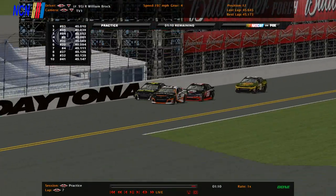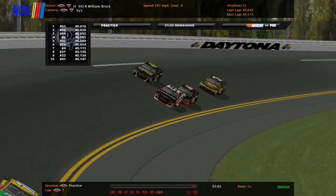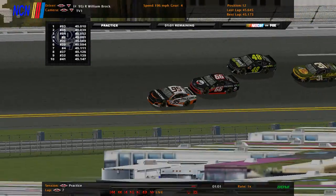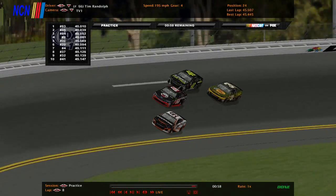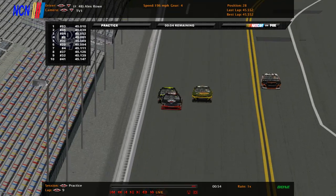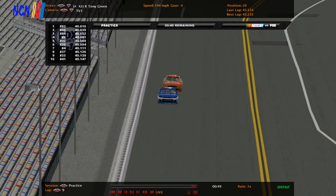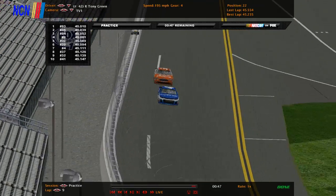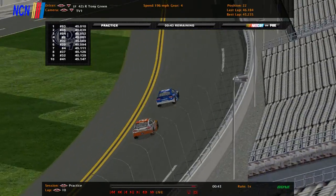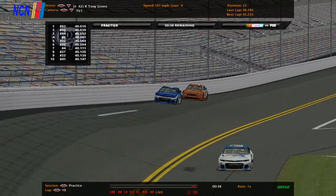As you look on back, there's 95, William Brock. We haven't mentioned much about him. That team's been kind of quick. And they should also be watched. As you look on back, Alexander Rowe in that 48. He could be a threat as well in this race. How about Tony Green in the 42? Any of these 40 guys could win. I wouldn't rule any one of them out of this event.